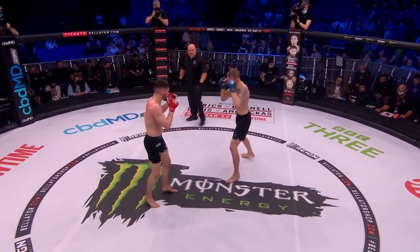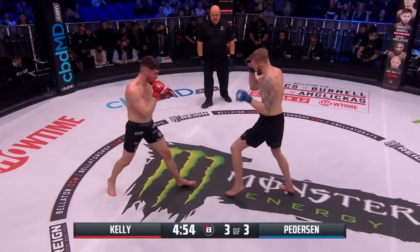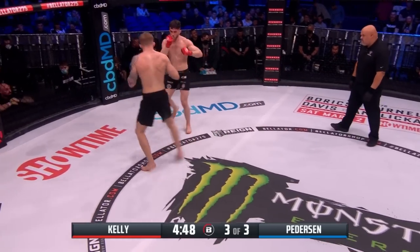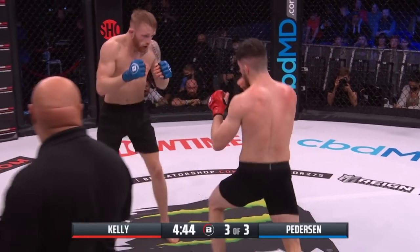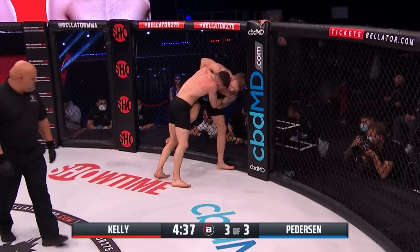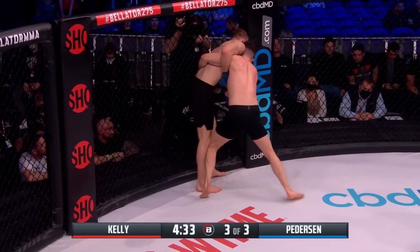The third and final round between this real prospect from SBG Ireland, Nathan Kelly, in the red gloves, against the very durable, very game Scott Pedersen, who lands that left hand from the southpaw stance. He sort of switched as he came in there. He did. You saw him walk forward and actually switch his stance as he was walking forward. Yes, beautifully thrown left hook. Left knee in the middle. Pressure him at the hip. Yes.